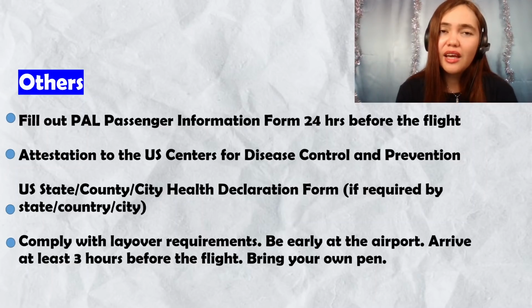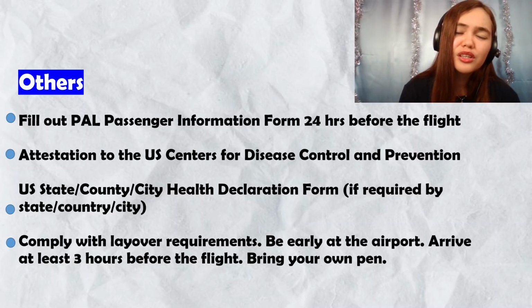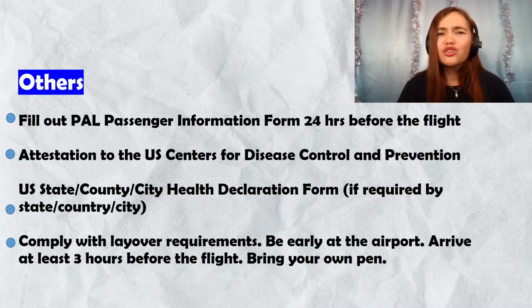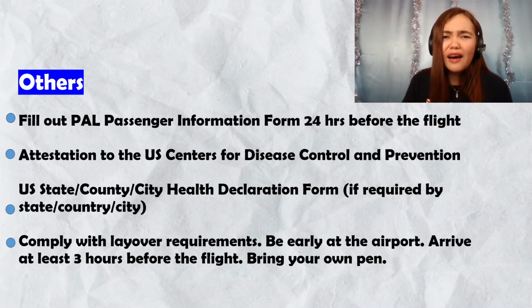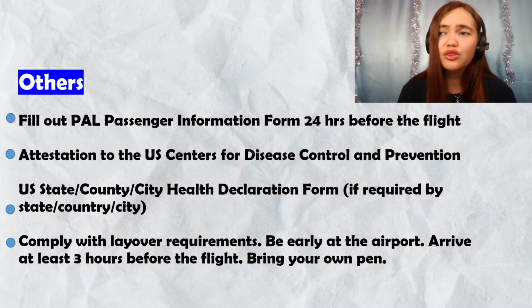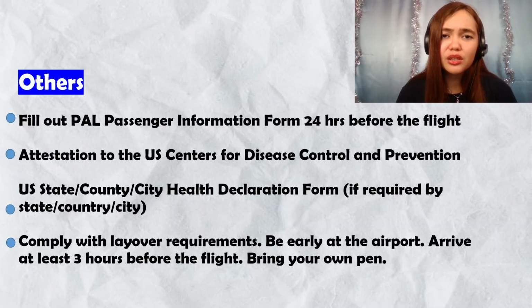Be early at the airport, whether that's Cebu. Kasi po, there's a lot of inspections, especially for travelers to the US. You already know that bubuksan talaga yung bag nyo at may i-scan. So don't bother locking your bags when going to the airport because you will have to open it again for inspection. Next is arrive at least 3 hours before your flight. Do not be that traveler who arrives an hour or 2 hours before your flight. No. Arrive at least 3 hours, especially if you're traveling with children.